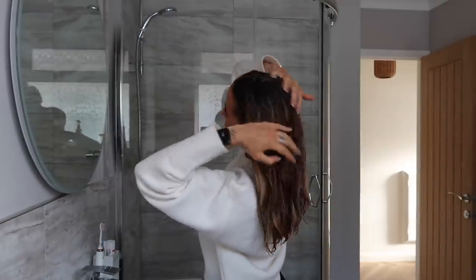I'm gonna be able to brush this out. There's no way this is gonna look good in a ponytail. I should have brushed my hair before.